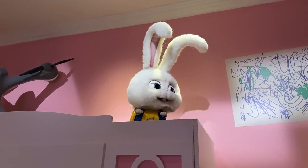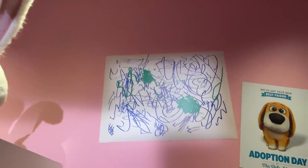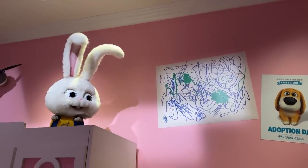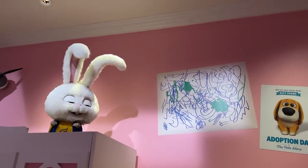This is a map of the city. Believe it or not, I drew it myself. Okay, look, it's a little abstract, but the point is, that's me, that's you, that's the pet store.